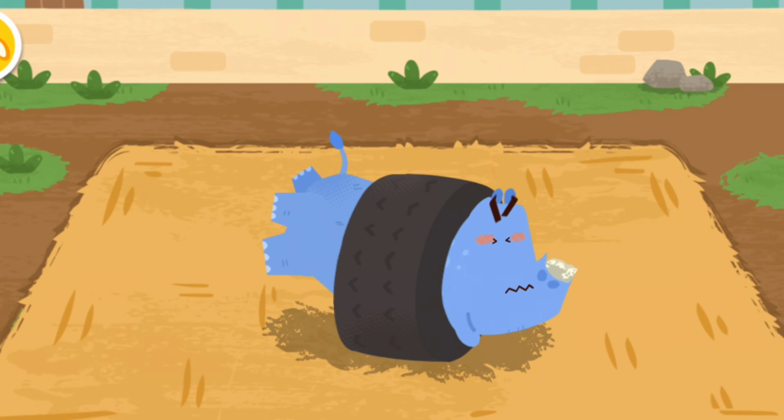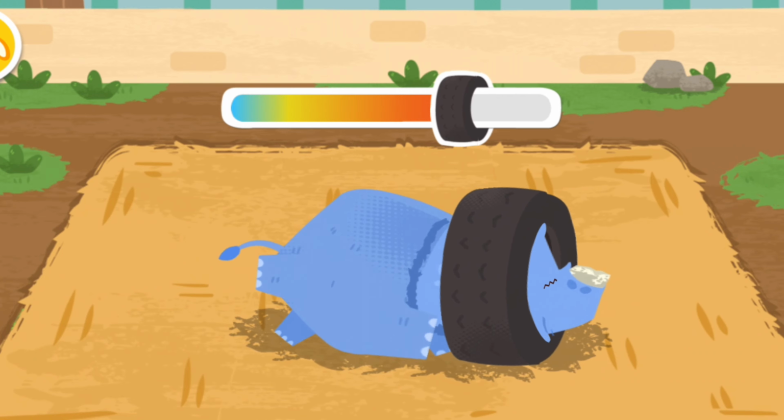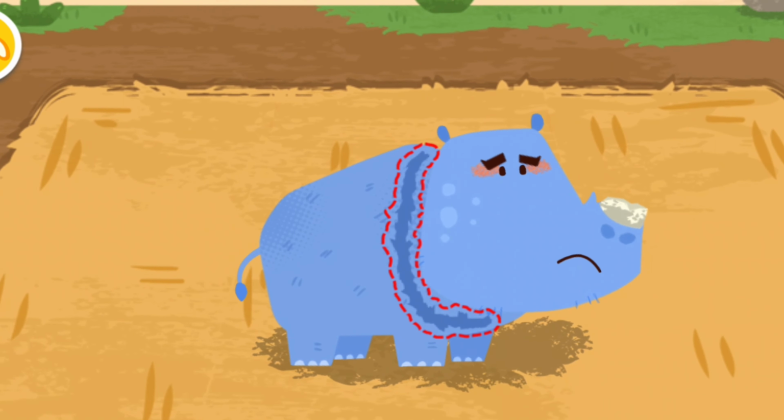The neck of the rhinoceros is stuck in the tire. Let's help it. Keep going. The rhinoceros is almost free. The neck of the rhinoceros is injured.